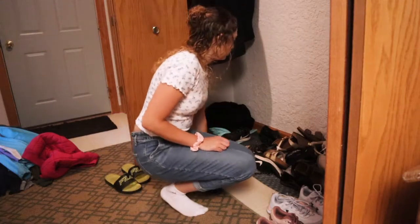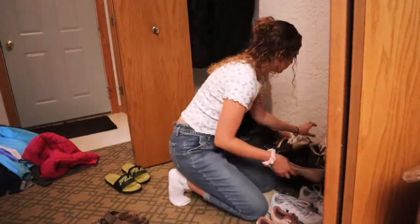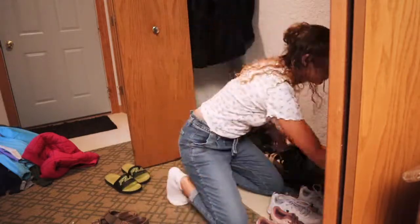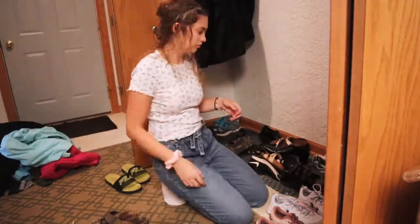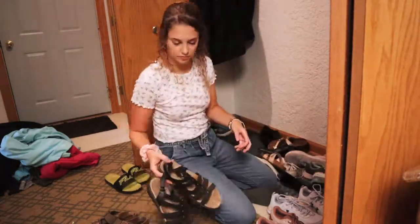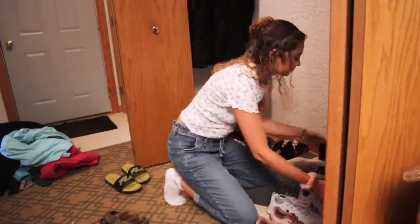Going to be getting into the shoes, the bottom half of this closet. I know I said that I thought the top part was going to be the hardest part, but honestly I think this was the hardest part. Somewhere down the road, ideally I'd like to get some organization in here, maybe some racks that are two-tiered so you can stack shoes without actually stacking shoes.